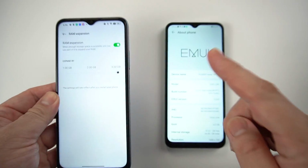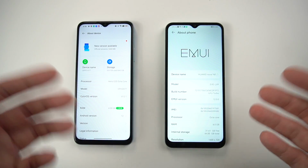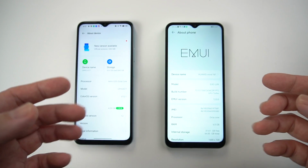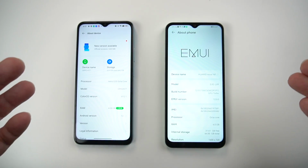But overall, mas maganda pa rin ang dedicated na memory. If you want to know more about your virtual memory and your dedicated memory, I'll be making a separate video. Just comment on the comment section below kung ano gusto niyo malaman about itong mga memory na ito.